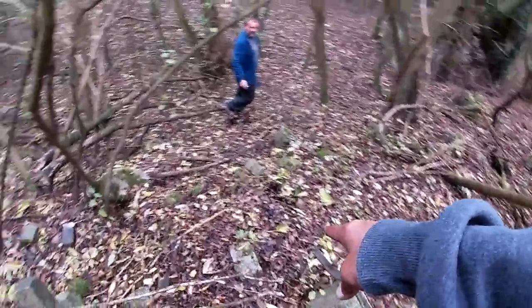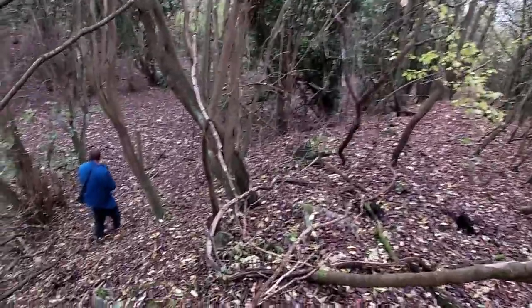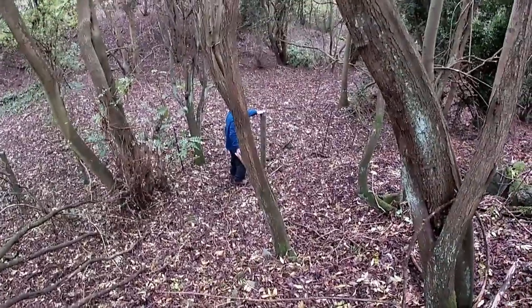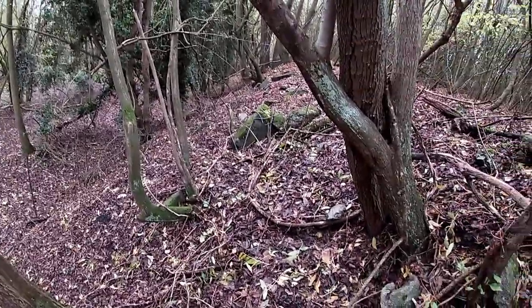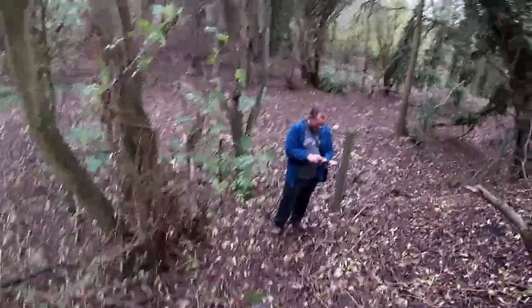Look, all these bits in here. This could be the station. I think we're here, mate. Yeah, that's old. But the way these bricks all are, I reckon this is your platform.